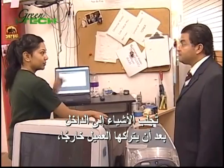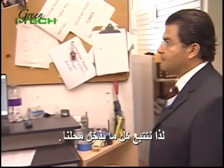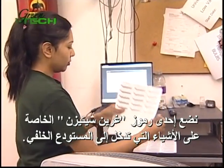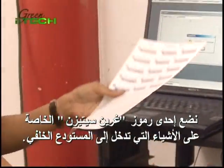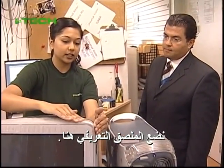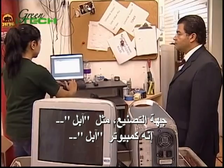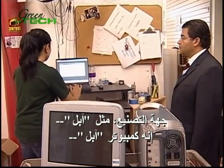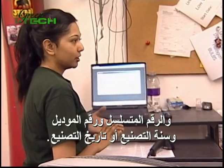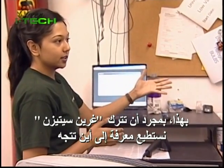The items brought in after the customer drops them off in the front, one of the most important aspects about Green Citizen is accountability. So everything brought in, we do track. For instance, this is our tracking system here. We're going to place one of our unique Green Citizen barcodes onto the items brought into the back warehouse. So we'll place the item tag here. We're going to track the manufacturer on this computer here, the manufacturer such as Apple, the Apple computer, the location where it's at right now, the manufacturer ID, serial ID, model number, and the year of manufacturing date. That way, once it leaves Green Citizen, we're able to track where it heads out to.